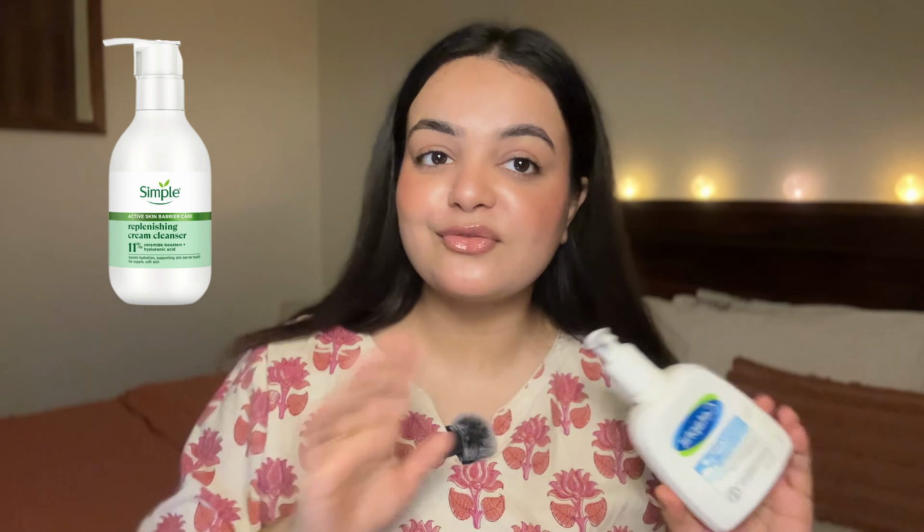Now, in case you don't want to spend 800 rupees on a cleanser, then this one from Simple is a great alternative for this one. This has ceramides, again will repair the skin barrier, has a creamy texture, lathers up really well. And I think during the sale, you're gonna get it for rupees 250 or 300, somewhere between that.